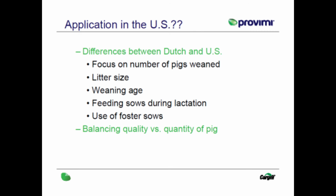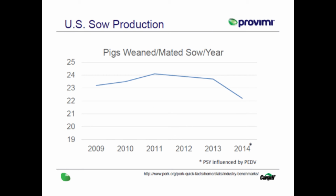So, one last point: we're balancing this. Yes, we're talking a lot about quantity of pigs, but I think we all know it's also important that these are still quality pigs that we're producing. As everyone is aware, just to put things side by side, some of the differences are our pigs weaned per sow per year. You can say for the most part they've increased. Yes, there's 2014 in there, but for the most part we are increasing our pigs weaned per sow per year.